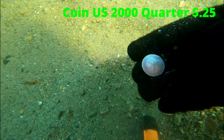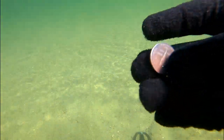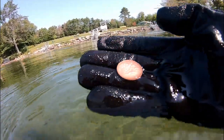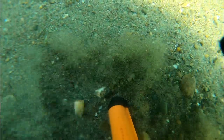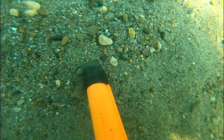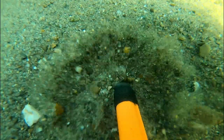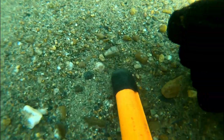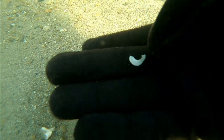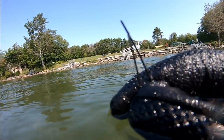Our next find was a US coin. It was a 2000 quarter. Another piece of a soda pop top. I found a ton of bobby pins here today. However, this is the only one I'm going to show until the end of the video.